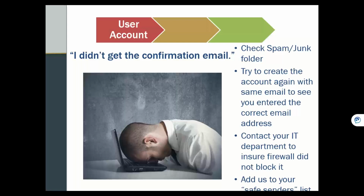Make sure you're using the same device to do all the steps. We've had some times where people start to do the registration on the computer and then they want to confirm it on their phone. And while that could work, there have been times when it's caused some confusion. So see if you can do it all from one device. That's what I would recommend, because that way you may eliminate some issues. If you've checked all of these possible issues and you still did not receive the email, you should contact our office.